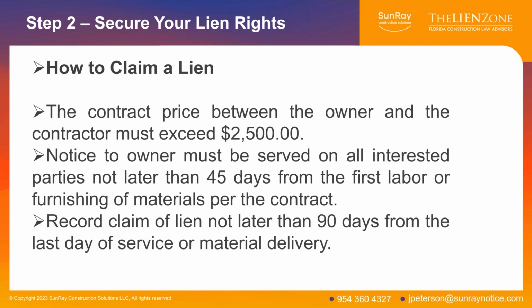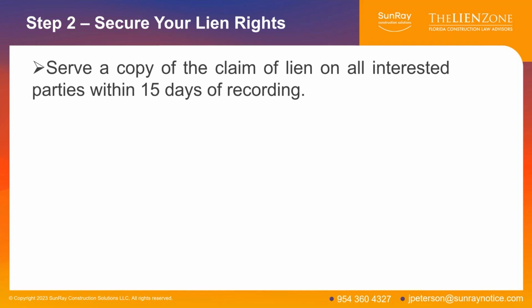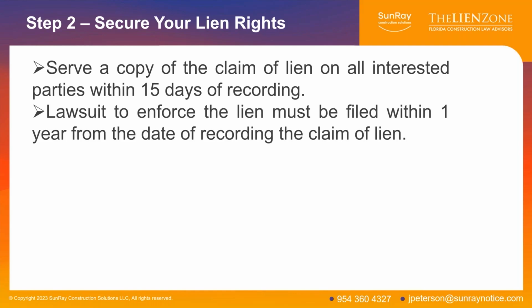The next deadline, you need to record your claim of lien no later than 90 days from your last work or delivery of materials. So notice to owner within 45 days of your first work, a claim of lien recorded no later than 90 days from your last work. A copy of that lien needs to be served on all interested parties within 15 days. If you use SunRay, then SunRay is going to take care of mailing it out to everybody.